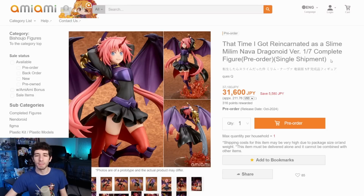Single shipment means that this is going to be a pain in the ass. You can't even combine it with other figures that you've pre-ordered that month. So it's just like a headache. This figure seems like it's going to have a rough time, but it looks good. Looks great even. I don't want to downplay it.